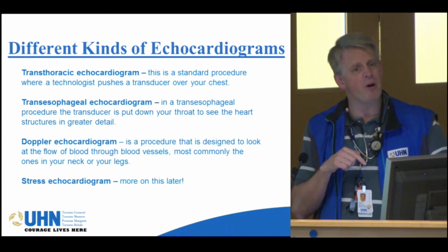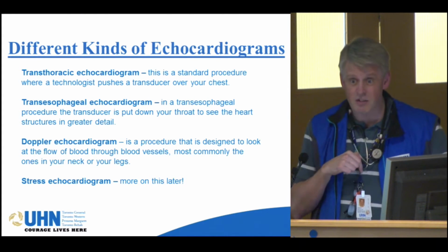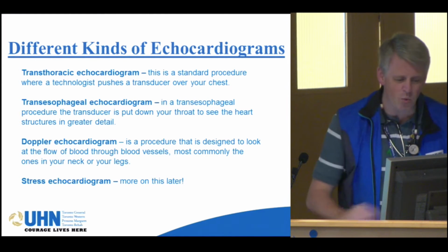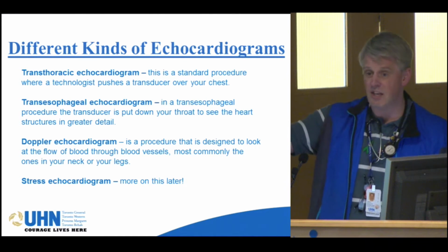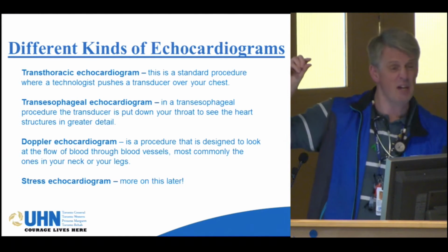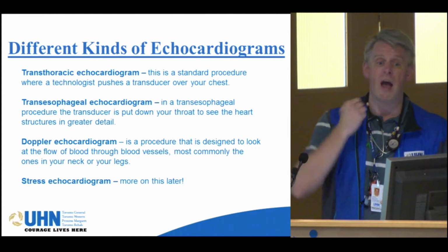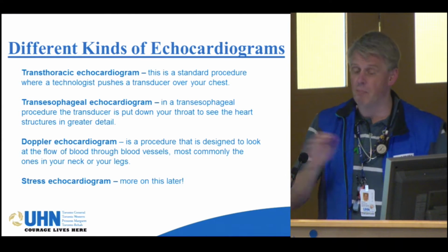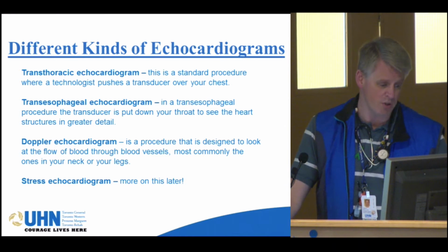So sometimes if we want to get a closer look, we can get the probe closer to the heart by swallowing it. Eek, gross, right? That's the second one, this transesophageal echo. What they do is they take this transducer, which is an awful lot smaller than the other one they use, and they just put it down your throat. And that can get it right beside the heart, and that can give us a much more accurate and clear picture of the various structures of the heart. So that's a second type of echo that we do.